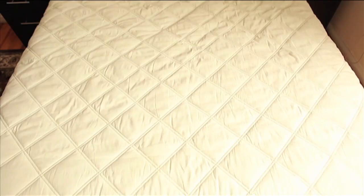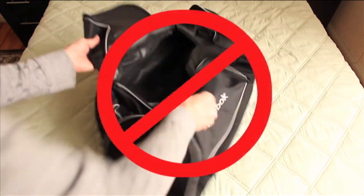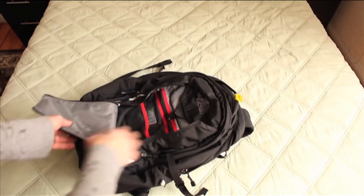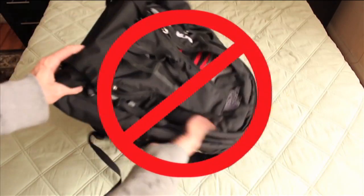Number eight, avoid using bags that don't have any support. Things like duffel bags and backpacks and other soft-sided bags aren't ideal for transporting bottles. The lack of support will mean a greater chance of bottle damage. If you don't have any other choice and you pack carefully, you can still use one of these bags, but you won't be able to fit as many bottles into it as you can with a bag that has more support.